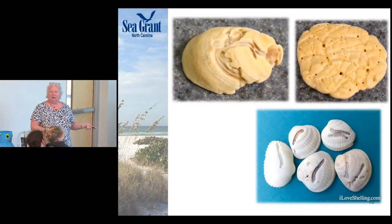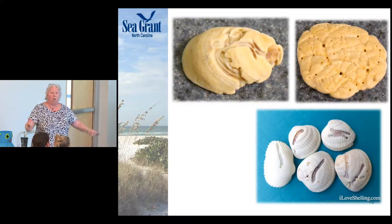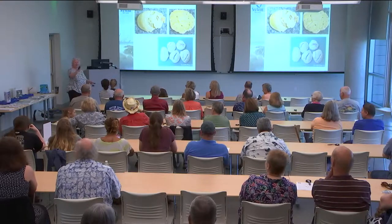All right. Now everybody should have a piece of a shell that has all these little markings in it. Have you ever found shells that have these lines in them? Yeah. What made those lines? Bacteria. A worm, yes. I should have titled this Worm Talk. Although there are other things. But yeah, so a worm makes this.